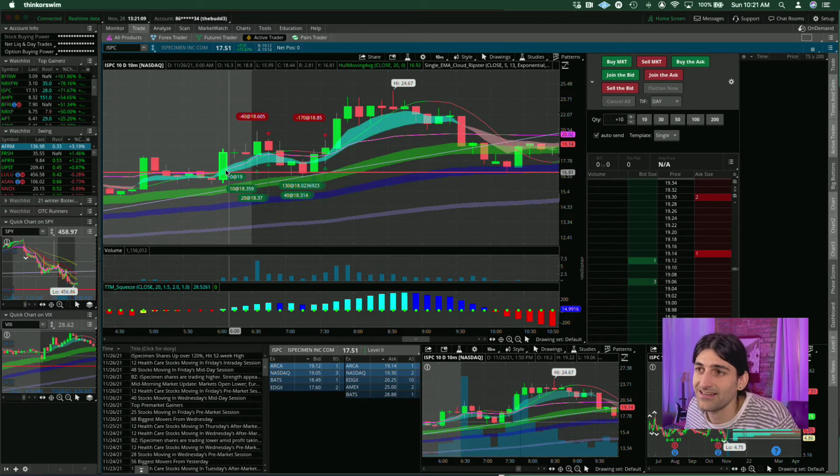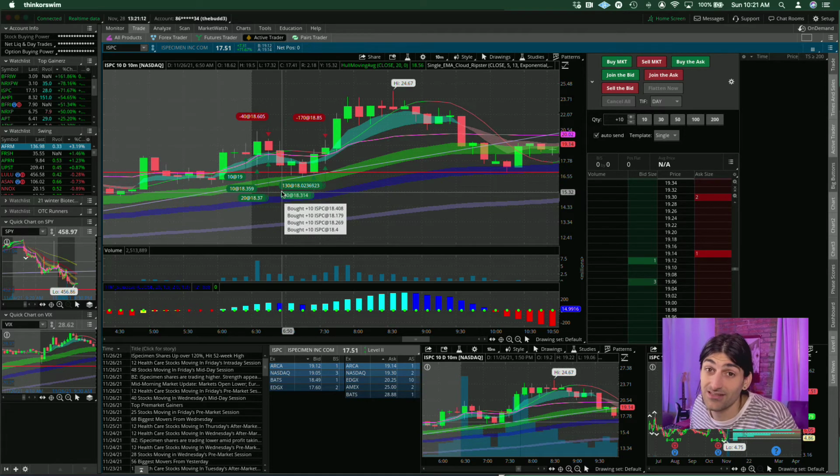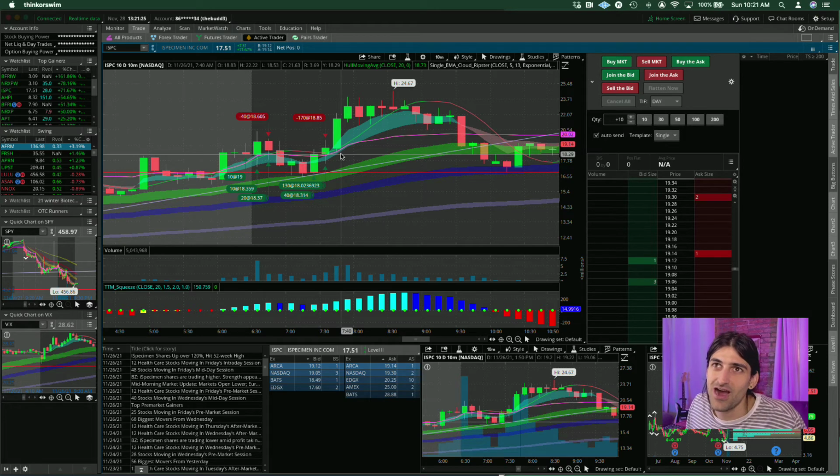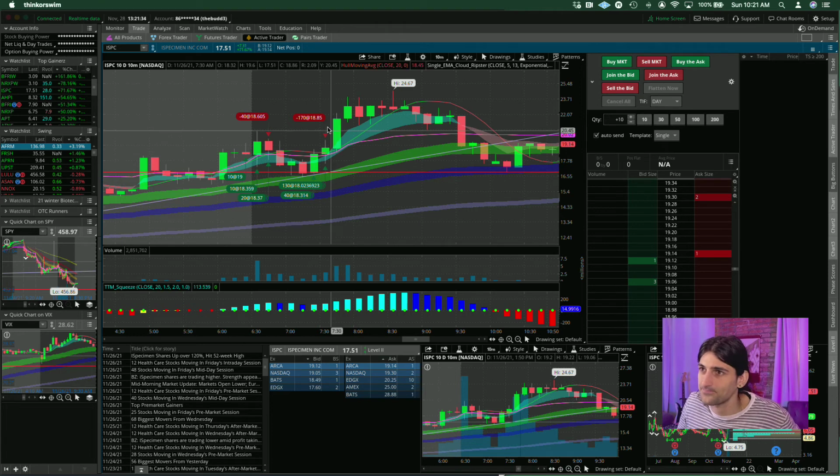I do find that scaling into the entries has helped me tremendously. Using the EMA system has helped me stay in through some of these chop zones a lot better. Whereas previously, I would be cutting and taking the loss and then the move would happen 20 to 30 minutes later. I'd be like, ugh, I didn't have to take the loss. So those are big improvements, but definitely need to work still on the patience.